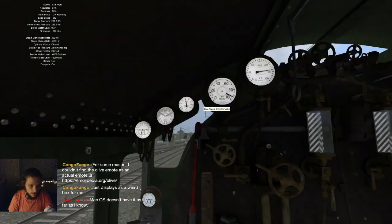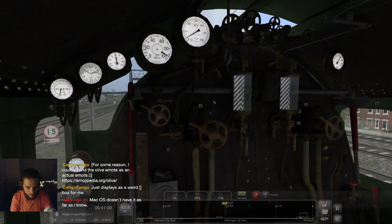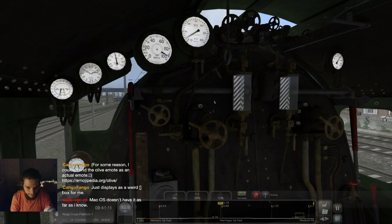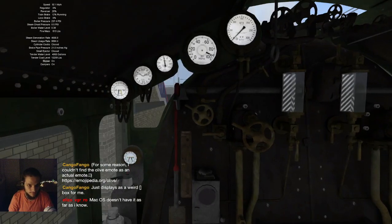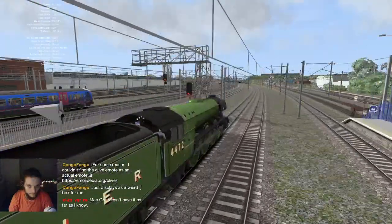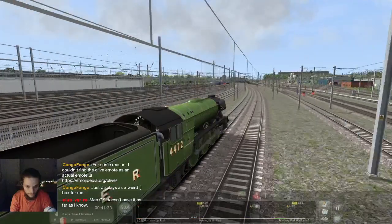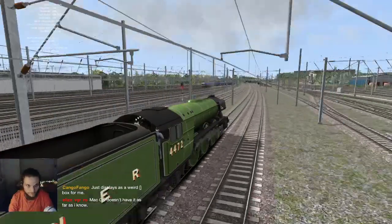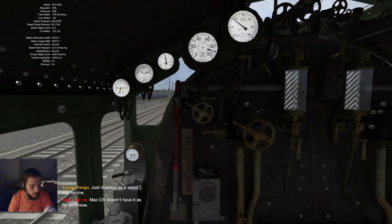And let's stop shoveling coal for the moment. Reduce the regulator. Finsbury Park. Oh, and then there's an 80 coming up. Okay, we slow down for the 90, with half a mile to go. So I'm gonna increase the regulator a little bit more.